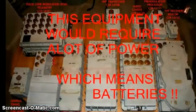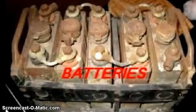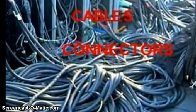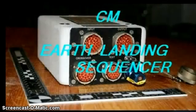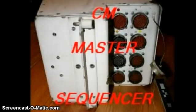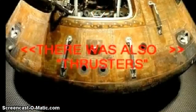A lot of power, which means batteries. Now get a load of the batteries. All these batteries are going to be carded. I think they need more than that. Doesn't look enough for the mission either. And the cable connections. Imagine all the stuff inside. Seriously, folks, they just have no room to move. Look, the master sequencer. So many things that they say they're carrying.